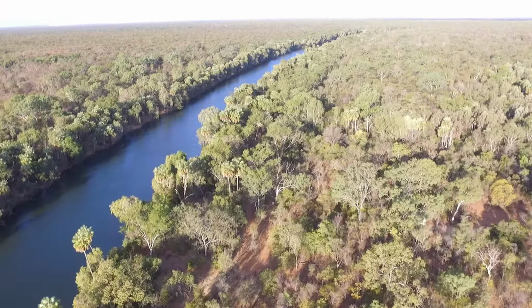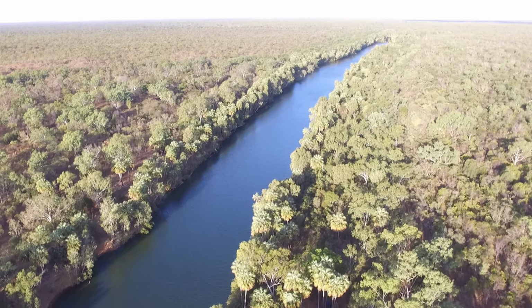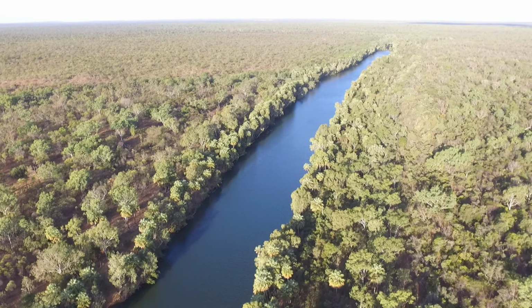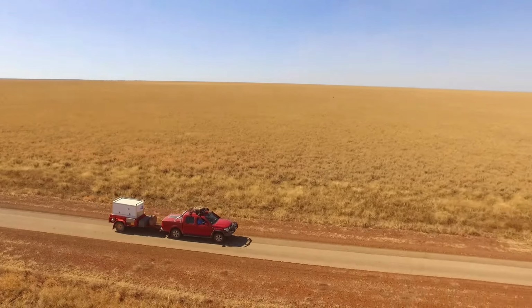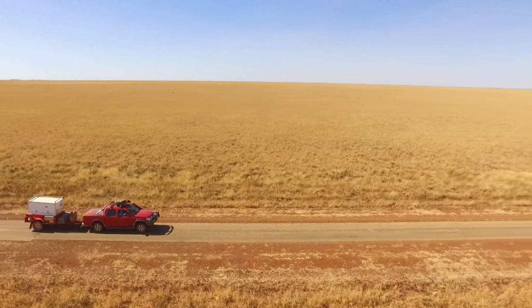This is the Roper River in Elsey National Park in the Northern Territory. It was where the story We of the Never Never was written. Travelling down the Tablelands Highway in the Northern Territory.